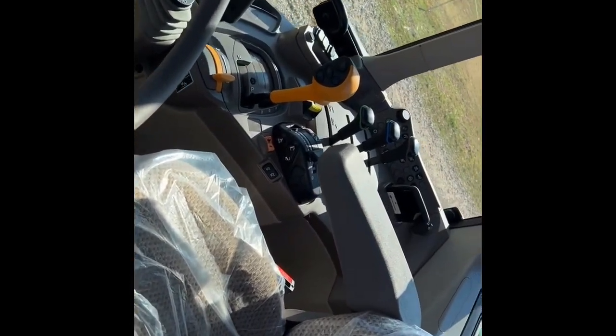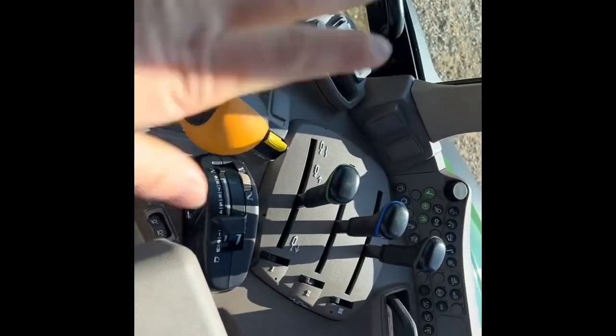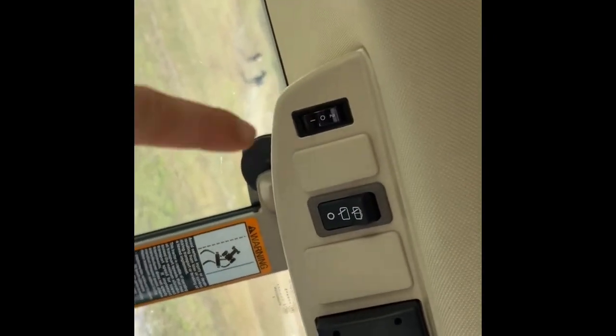So when you step up here in the cab, it has a buddy seat, so when Oakley's bigger, she can ride. He hasn't even taken the plastic off the seat yet. So it has all these fancy little gadgets, all the controls, radio. It's got windshield wipers on the front and back. It has a sunroof. I wish it opened, but I don't think it does.